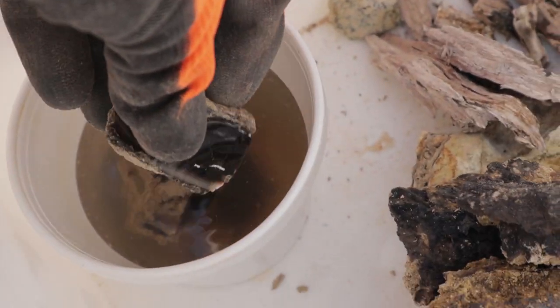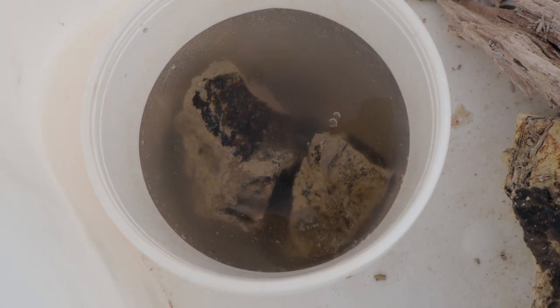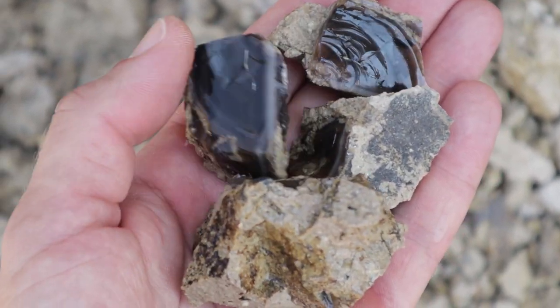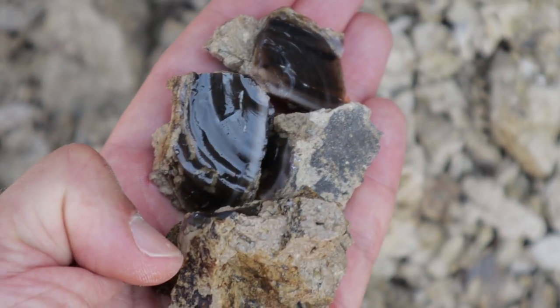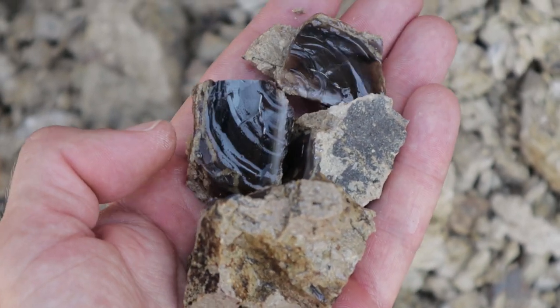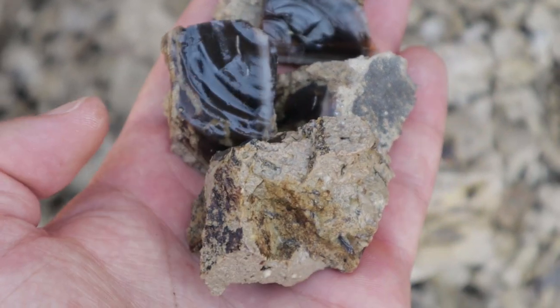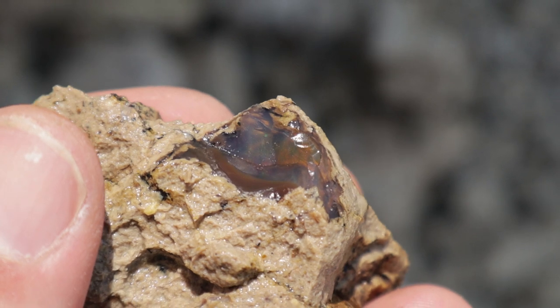When you find good opals, you're supposed to put them in water so that they don't dry and crack. Now check out all of these beautiful pieces that came out of that one spot. Really nice opal nodule, and there's actually some flash in some of that. Check out all that color in there.